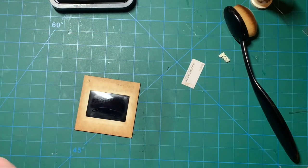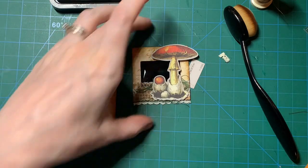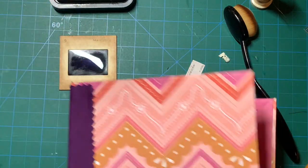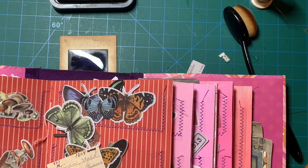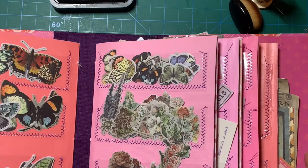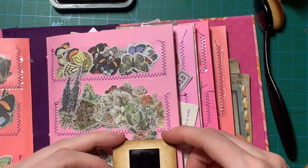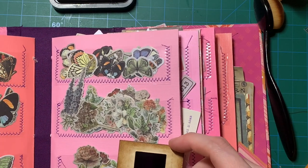Okay, so what do I want to stick on there? Let's see if I have... Should I do a mushroom again? I already have a mushroom one. Maybe a butterfly. I don't really do anything with butterflies. Let's see. Flowers? I already did flowers. Maybe a butterfly.